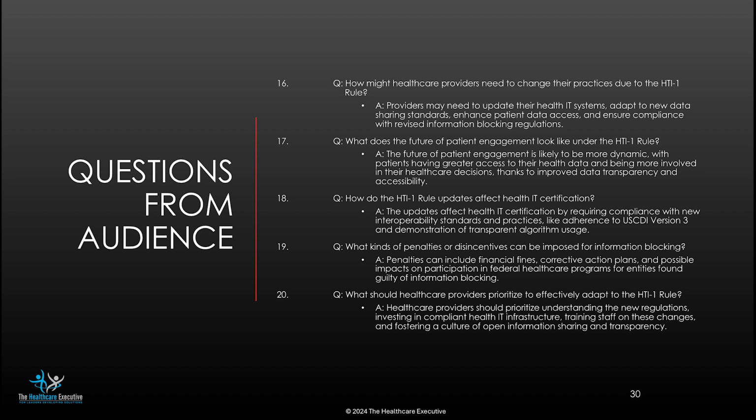What kinds of penalties or disincentives can be imposed for information blocking? Penalties can include financial fines, corrective action plans, and possible impacts on participation in federal healthcare programs for entities found guilty of information blocking.